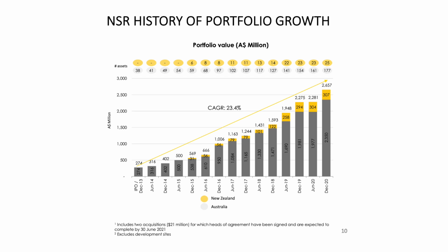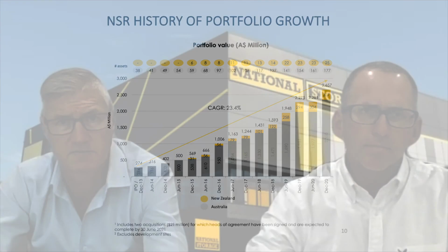Roll forward 7 years and it's been a fantastic growth story for us. We now have over 210 centres, and around 98% of those centres are now owned outright within the one structure. So it's been a fantastic journey for us over the last 7.5 years in our post-listed structure.